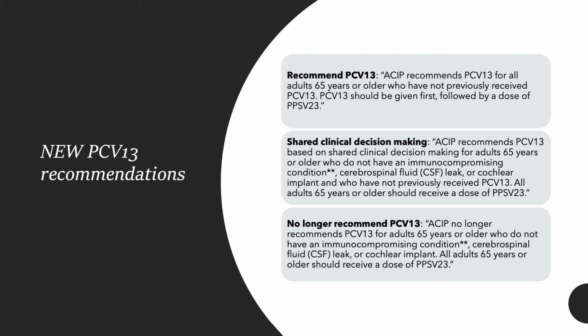So the new recommendations are this whole shared clinical decision making. The ACIP recommends PCV13 based on shared clinical decision making for adults 65 years or older who do not have an immunocompromising condition, and those are listed on the CDC site. There's quite an extensive list. CSF leak or cochlear implants who have not previously received PCV. And all adults 65 years or older should receive a dose of the PPSV23.